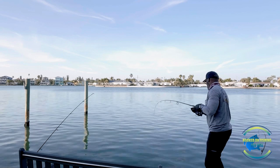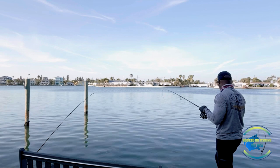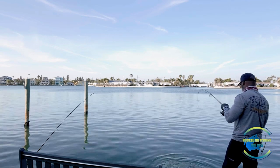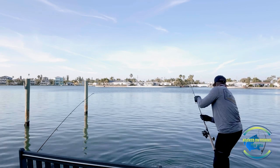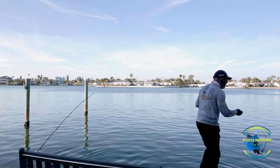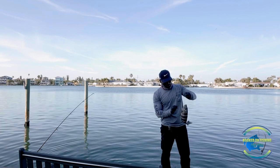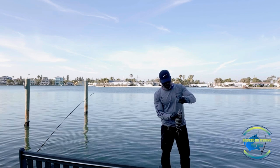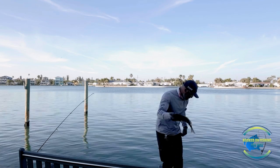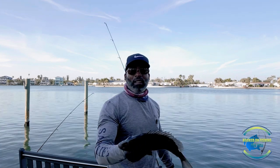It's funny when you catch them, because all the rest of them start coming to try to help the other one out. Oh yeah, got him. He's trying to run. All right, here we go. There we go, guys. Look at this. Another one. He's not as big as the other one, but he's a nice catch.